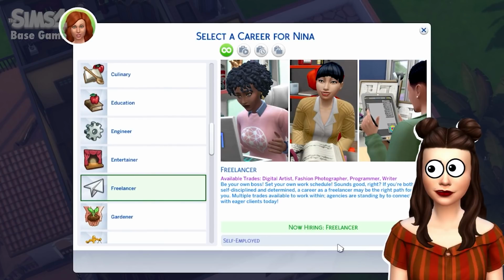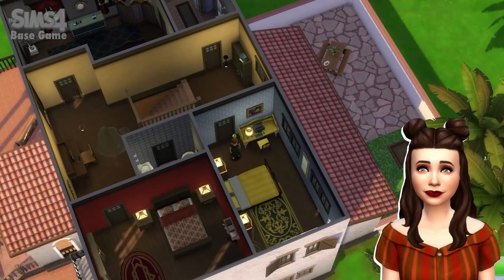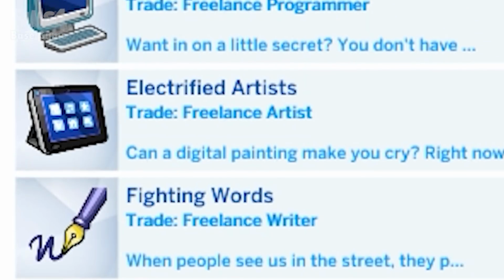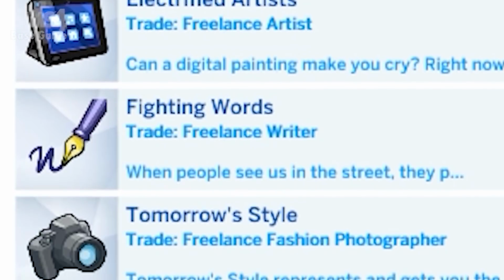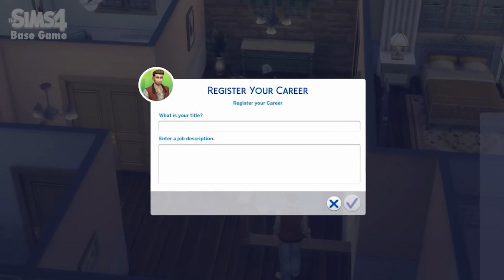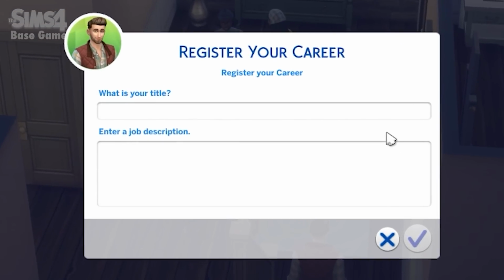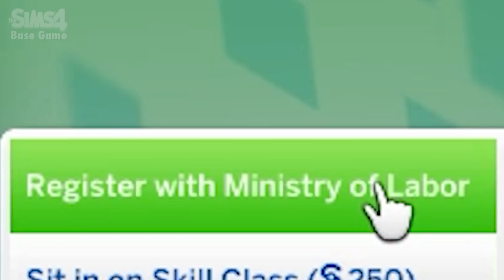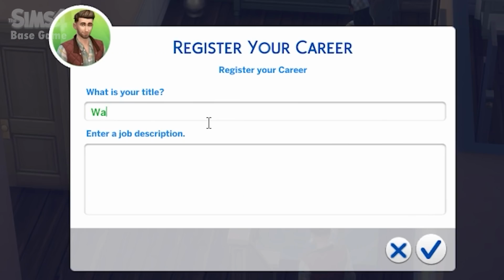If you end up choosing to be a freelancer, your sim will be able to select an agency for programming, being an artist, writing, or for fashion photography. If you have the Machino Stuff Pack, you can also register your own business with the Ministry of Labor. You do this by clicking the Work tab on your phone and by clicking this option here. You'll then be able to name your business and write a little blurb about it.